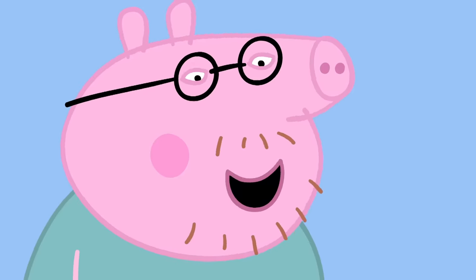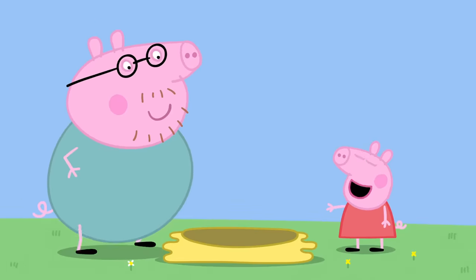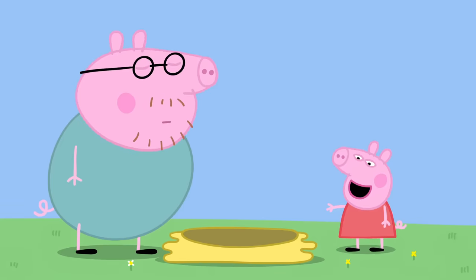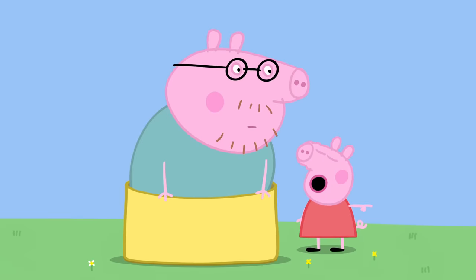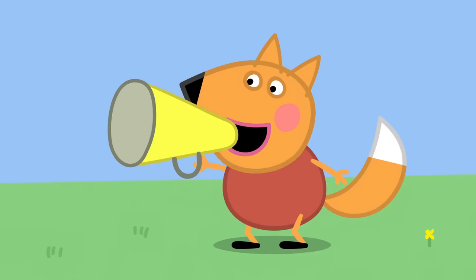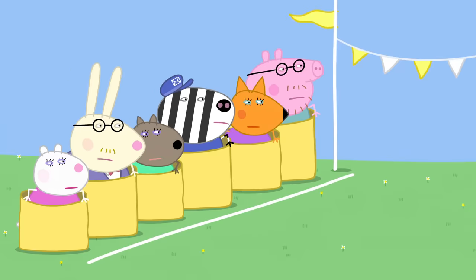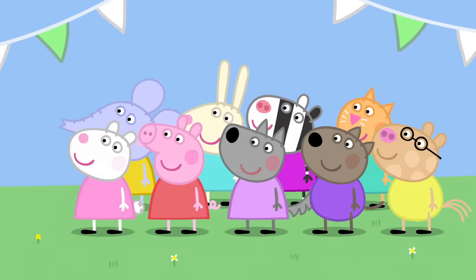I'm quite good at running. It's not running, Daddy. It's a sack race. Oh. You have to get in the bag and jump over there. As fast as you can. Right. On your marks, get set, go! And they've fallen down. Oh.